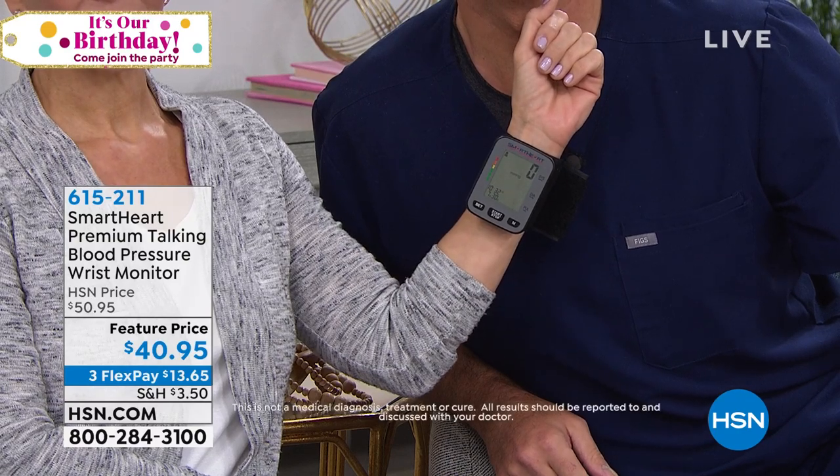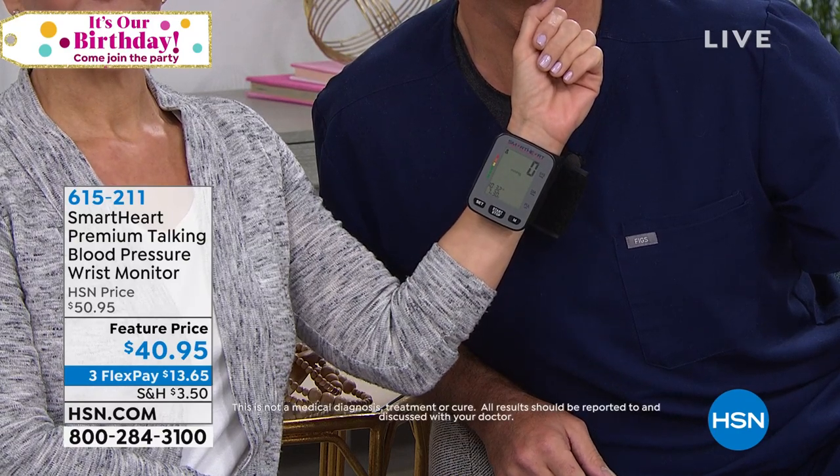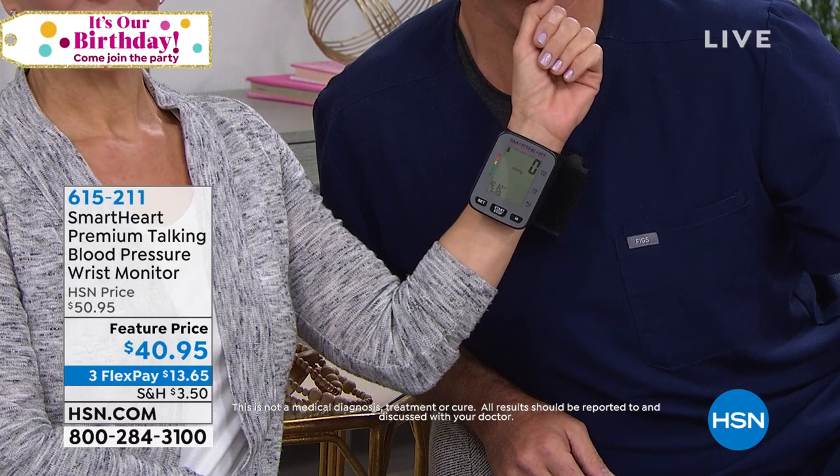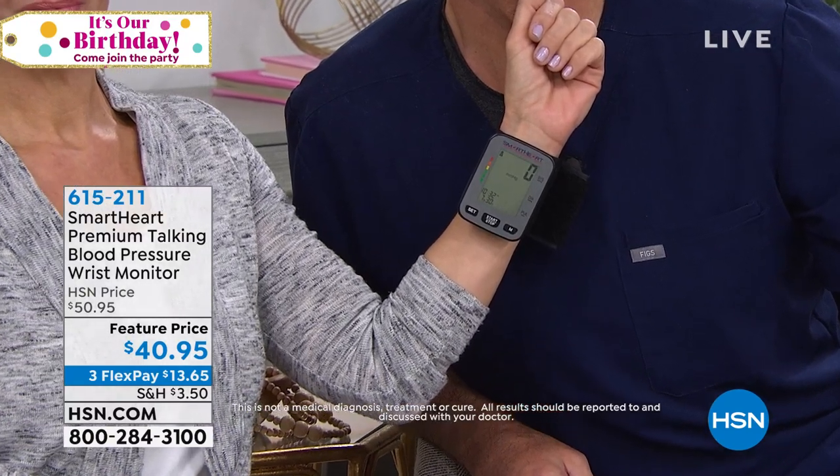Please ensure that the cuff is at the same level as your heart. Do not move and keep quiet. Now if you are ready, let's begin.